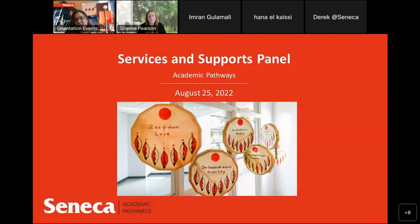Okay. And what is the sandbox and what services and resources does it offer? Yep, excellent question. So some people get excited that they can come play in a sandbox, literally, but the sandbox is actually a department within the library and the college, and it's a digital media hub that helps students learn their digital literacy skills.